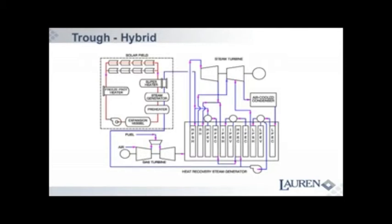What that allows us to do is have a mass flow of steam through the heat recovery steam generator during the day, where we can make heat in the solar field. We can cut back on the duct burning in the heat recovery steam generator. Therefore, we can cut back on the natural gas that we're using. We can augment the power. Then we can take that power out of the heat recovery steam generator into the steam turbine.